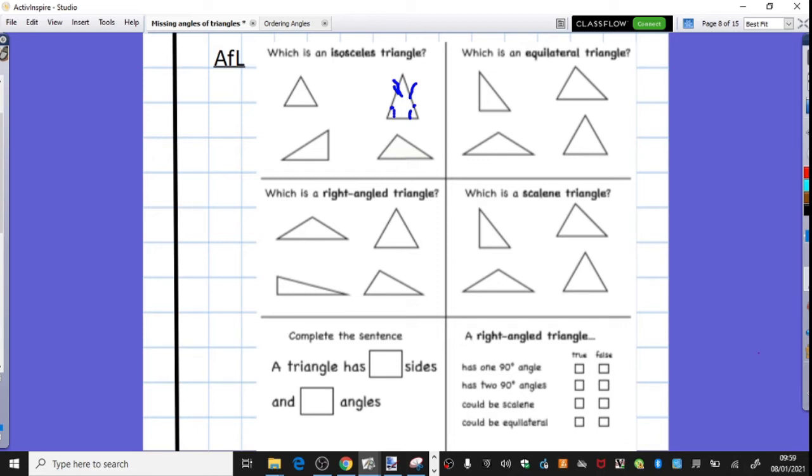The next one then, an equilateral triangle, is a triangle where all the sides and all the angles are the same length. So that's right, we're looking at this one here. And next up then, right angle triangle. If I have a little look here, I can see that I've got my right angle triangle here. And finally then, a scalene triangle is a triangle where all the sides and all the angles are a different size. So if we have a look at these final triangles, a bit tricky to see, but it's this one here. All the sides are a different length and the angles are different too.